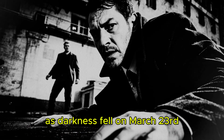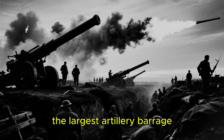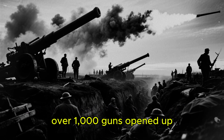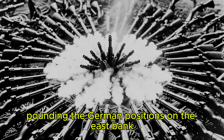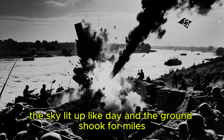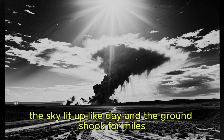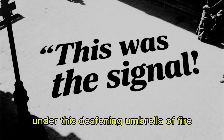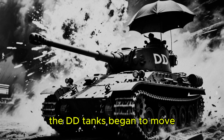As darkness fell on March 23rd, the largest artillery barrage on the Western Front since World War I erupted. Over 1,000 guns opened up, pounding the German positions on the East Bank. The sky lit up like day, and the ground shook for miles. This was the signal. Under this deafening umbrella of fire, the DD tanks began to move.